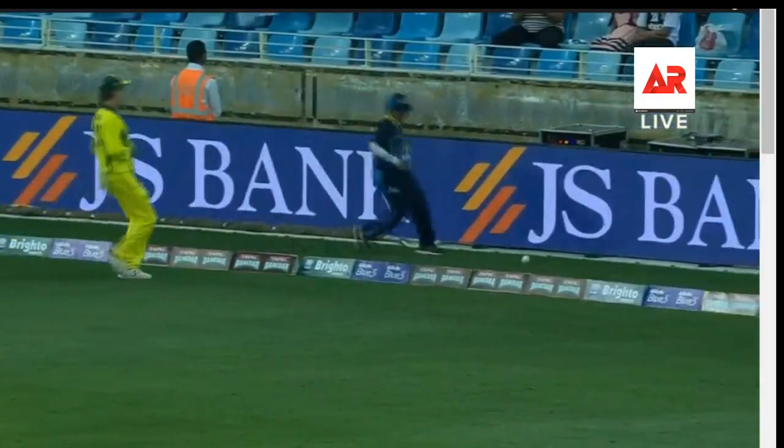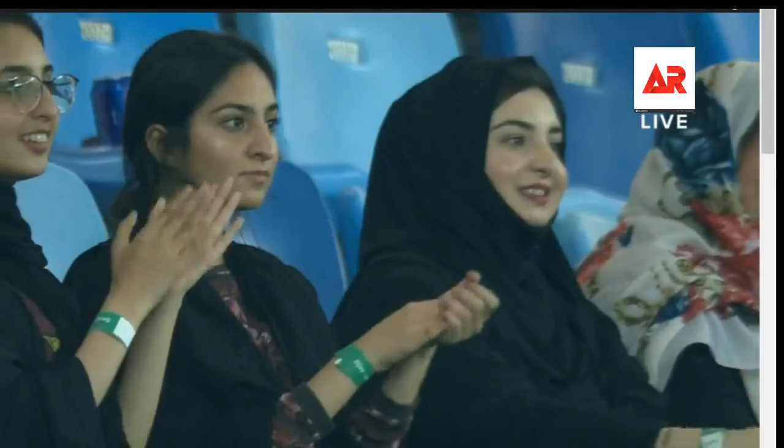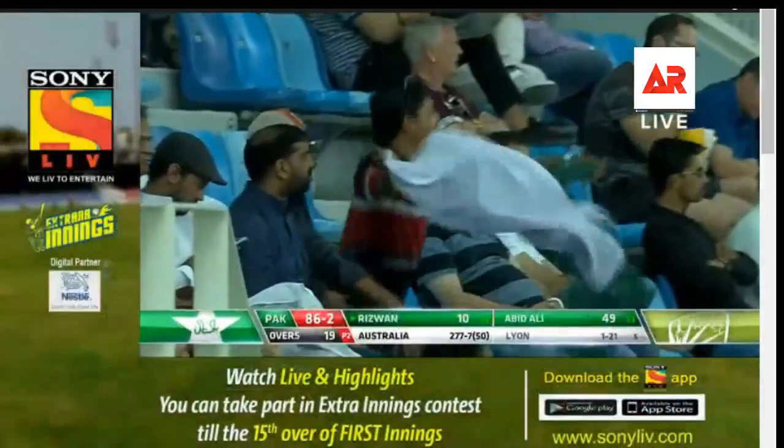That should bring another boundary. So Rizwan deciding that the way to attack Lyon is to sweep him. And he's winning the battle so far. 86 for 2 after 19.